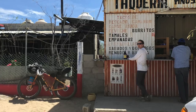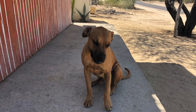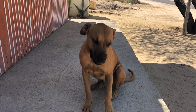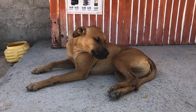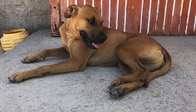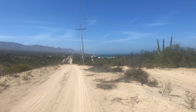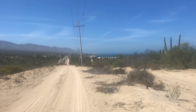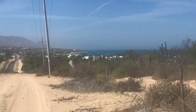Getting a bite to eat at this place about 3 miles from our house, and this is before we had Dory, our dog, but we believe this is Dory's uncle or a cousin or something, because this dog is about a mile from where Dory was found in the dump, and they sure look like later in life they met. And there's our hometown, La Ventana, and all downhill from here.